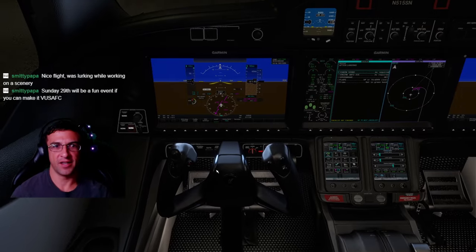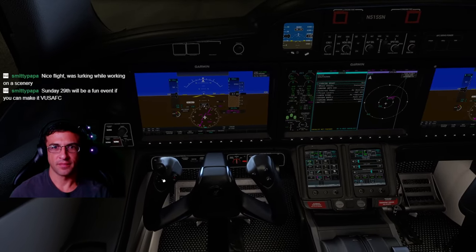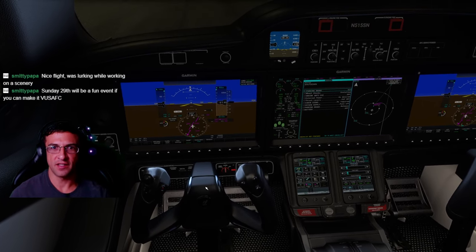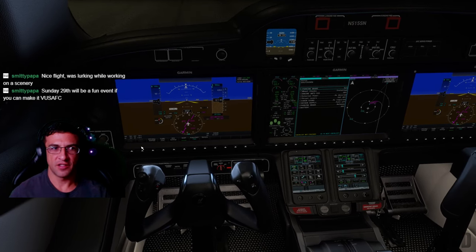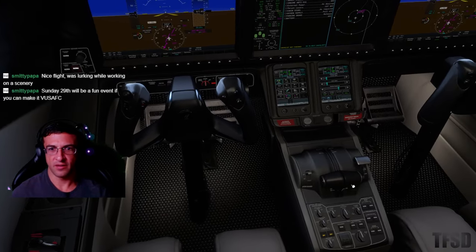All right, parking brake. Shutdown: parking brake, wheel chocks, anti-ice, external power, thrust levers, cabin signs, oxygen, parking brake, battery. Shut down.